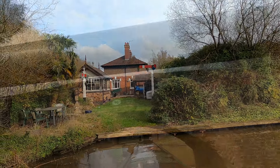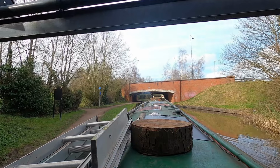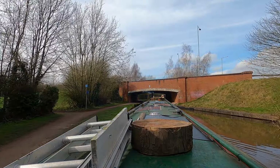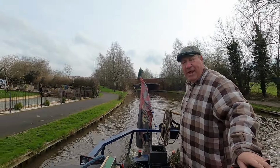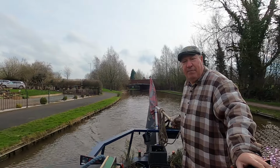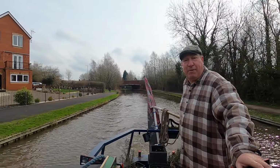Look at that. Bridge 96 on the T&M. I'm betting the next one's 96A. The new road bridge. Yes, it is. It's 96A. Well, I have made that executive decision and I've decided I am going to carry on. Yeah, I'm going to probably get up to Barlaston. I will probably get up to Barlaston today. Well, that's my plan anyway now.